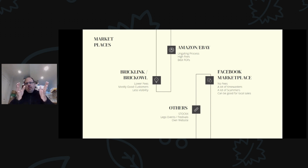Then you have other platforms like Bricklink and Brickowl. These are more obscure and only the regular Lego users tend to be aware of these platforms. You do have much lower fees, and mostly the customers tend to be quite good. I find you have fewer issues with Bricklink customers, but it's less visibility.